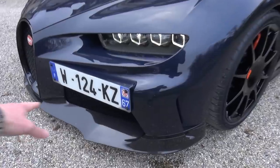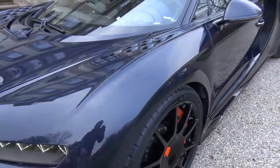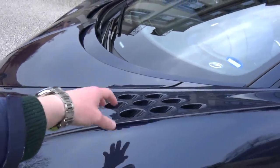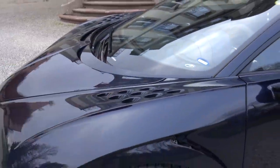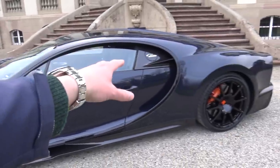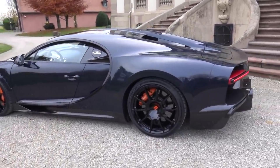But you can see here the extended carbon lower lip, the air curtains around the side. This particular car is this lovely navy blue carbon fiber. You've got these 9 holes on each side, which are all to do with reducing air pressure and adding a little bit more downforce at the front to keep it as balanced as possible. Obviously, you want to keep this aerodynamically neutral. At those kind of top speeds, there's a lot of lift. The downforce needs to match that.